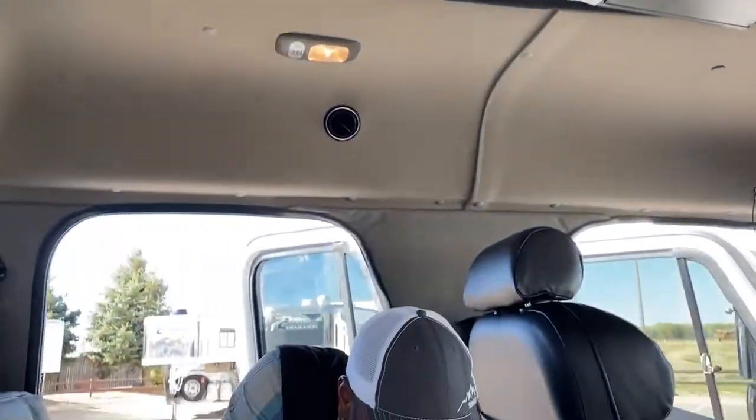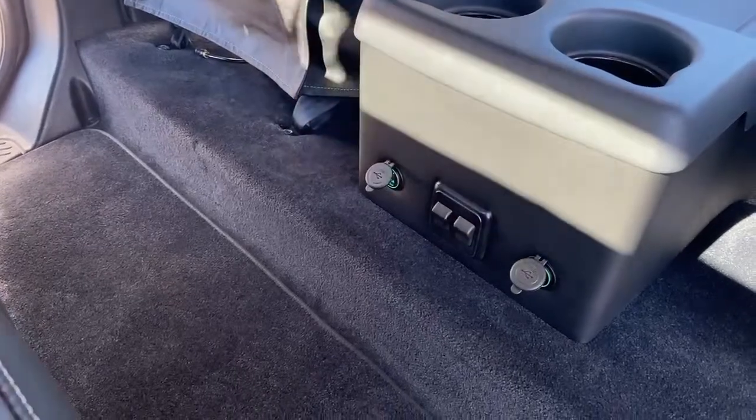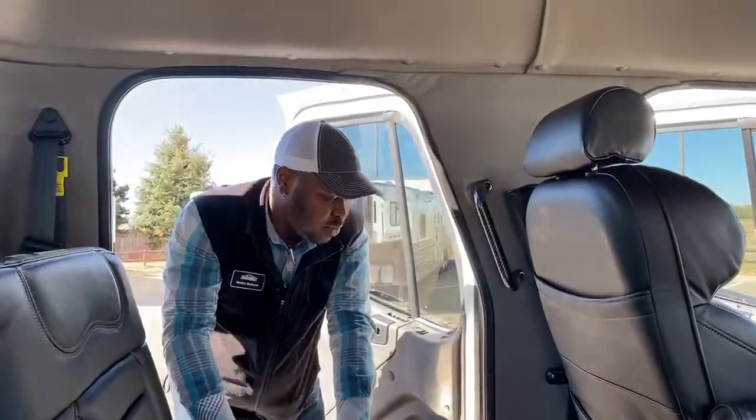Down here we got USB ports for charging. So you got charging ports all throughout this cab. You got four in the back, and you got another four in the front, which is pretty cool. So you have tons of charging options as well.